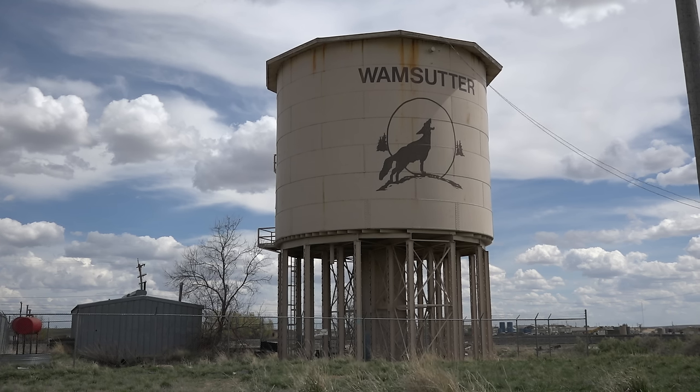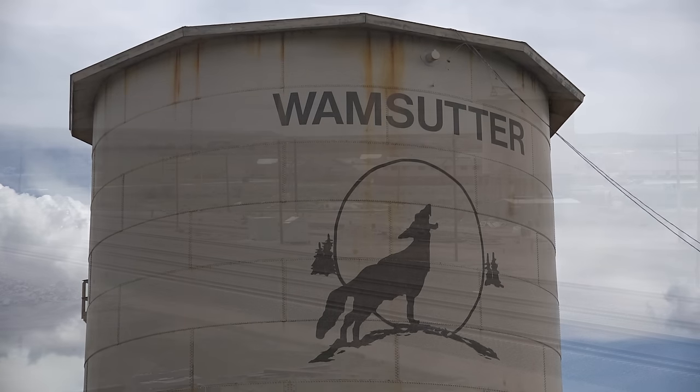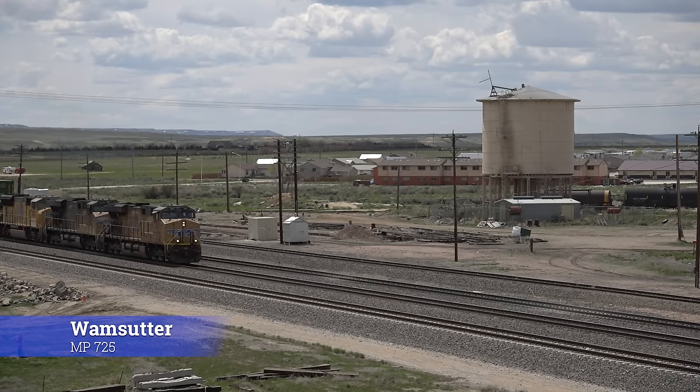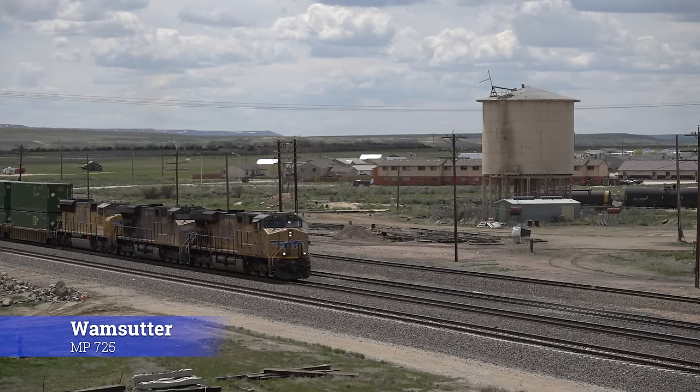A classic water tank remains at Wamsutter, near milepost 725. UP 7417 East slowly passes the water tank on Main 2. The train is traveling at restricted speed due to maintenance of way just east of here.